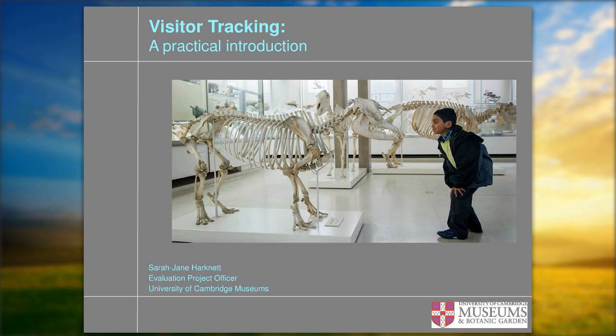So yes, we're looking at a practical introduction to visitor tracking, and I hope that we're going to be able to look at how visitors use gallery spaces, drawing on some examples of work that I've been doing across all the University of Cambridge museums, looking at some practicalities, how the data can be used, and some of the things that we've learned as well. So I'm Sarah Jane. I'm the Education Officer at the Museum of Archaeology and Anthropology, but I also work on this project across lots of the university museums. Here in this picture is the Museum of Zoology.